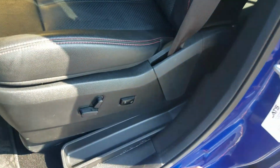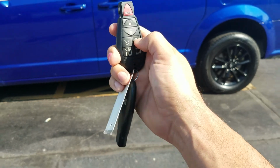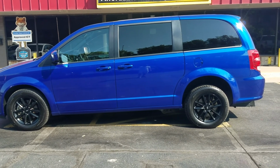Okay, the rest of the interior has a power driver seat and passenger seat. Both work great. I'll show you the passenger seat over there. Leather interior, very clean. One other great feature about this van I forgot to show you. Got the auto start. Of course, this is great during the winter time. Got your windows defrost, come out to a nice heated vehicle.